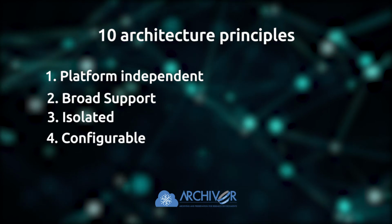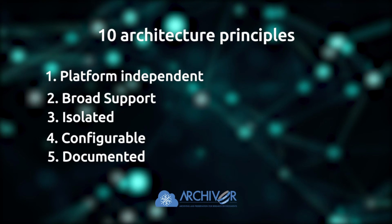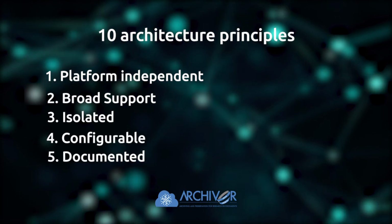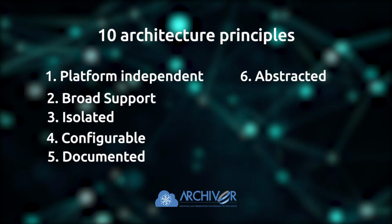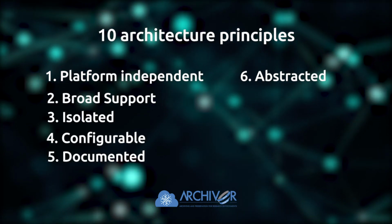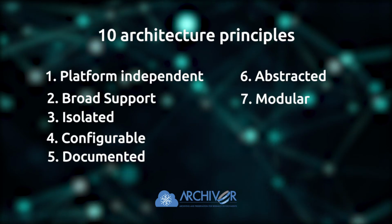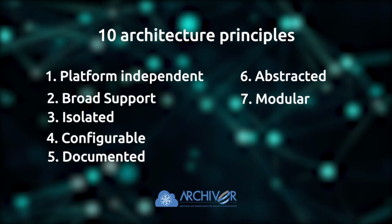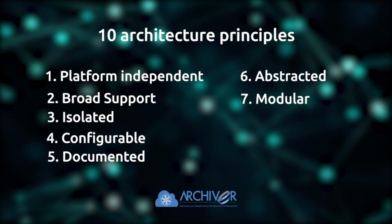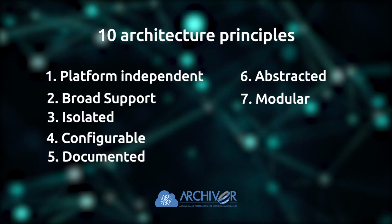be documented, with clearly described test cases captured as user stories, be abstracted, not dependent on a specific code language, but rather providing a software framework for test implementation. Be modular, to accommodate defined test cases and the inclusion of diverse tests from a variety of sources.